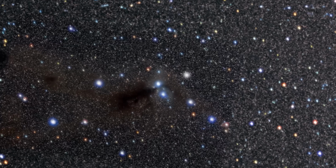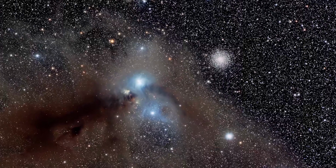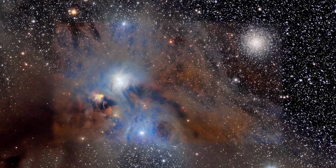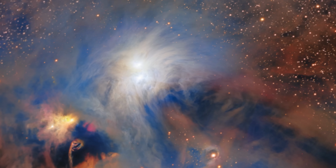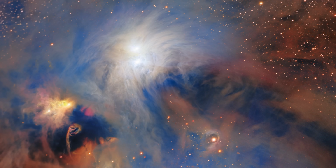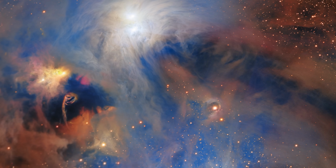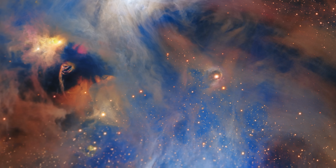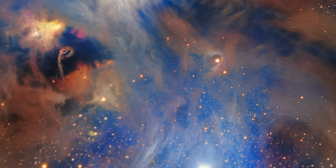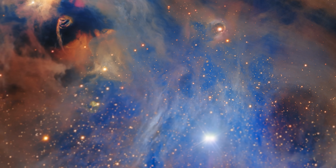So this is the Corona Australis molecular cloud, and this is a star-forming region that is here in the Milky Way. And this nebula has everything going on inside of it. So you'll see a bunch of colors in this image. And this is an emission nebula. So you've got the radiation coming from the nearby stars that's heating up the gas that is surrounding them, and it's now giving off this reddish light. But then you've got these blue parts in the nebula, and these are reflection nebula. So you've got bright blue light coming off of these young hot stars that is reflecting off of this nebula, and we're able to see it.